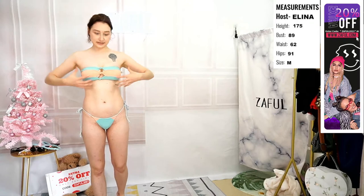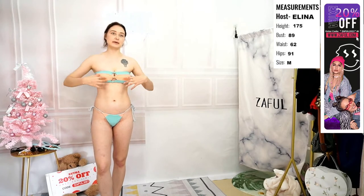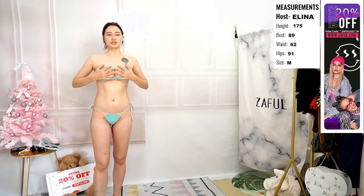Let me see, we have only one color, light blue. I'm wearing small, also we have a medium and large. But you can see small fits me on all parts. So if you have, for example, big hips, or you think small is really small for you, don't worry, you can fix it by the legs. As for the top, you can fix it on your back also, you can make it a little bit bigger, and it really holds this part. And I feel comfy because inside we have some material which helps to hold my chest. About size, I'm wearing small, also we have a medium and large.